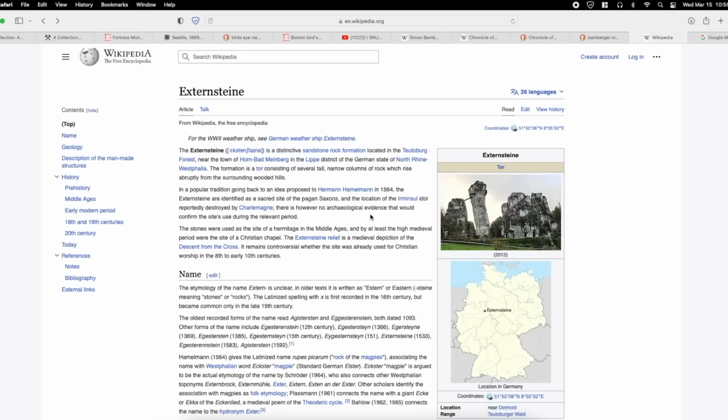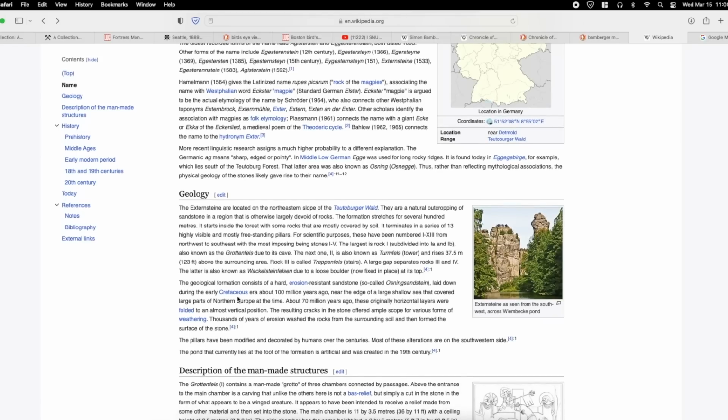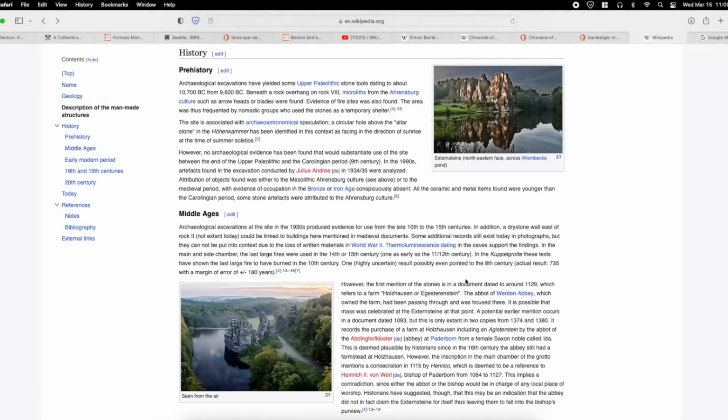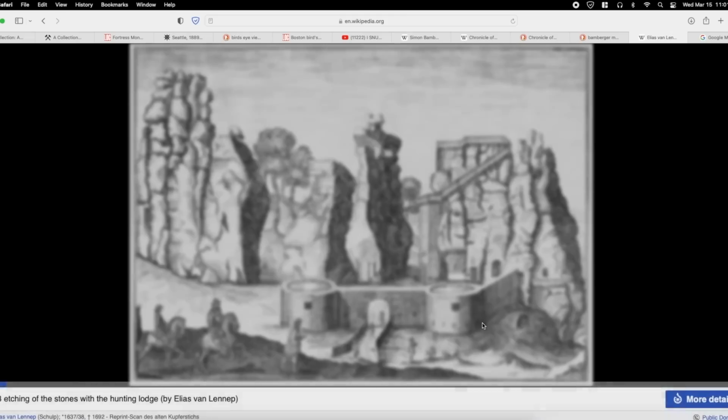There's no archaeological evidence that would confirm the site's use. No, this is just geology, it seems like they're telling us. The stones were used as a site of a hermitage in the Middle Ages. Okay, hard sandstone, formed 100 million years ago in the Cretaceous era, or according to them. Thousands of years of erosion washed the rocks. Prehistory, Middle Ages. Okay, enough of that. Here are etchings of the stones in 1663.